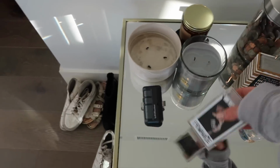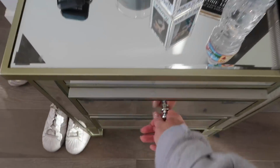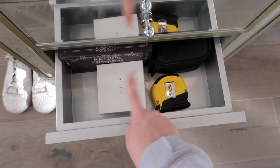So that's my jar of coins, whatever. This is so cute, it's a little thing of Frankie. Oh, my Polaroids of Frankie. Garage clicker. Here's my arts and crafts drawer, literally all that in there. This just has some jewelry and a tape measure.